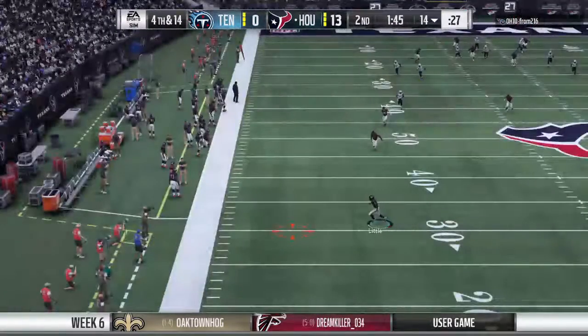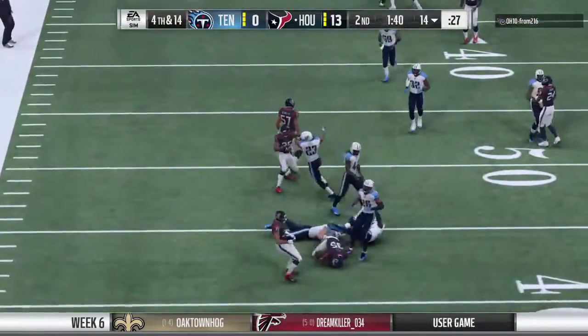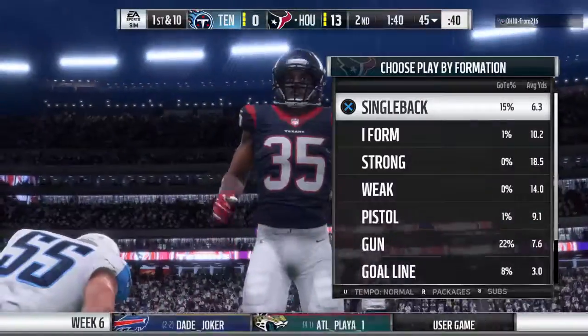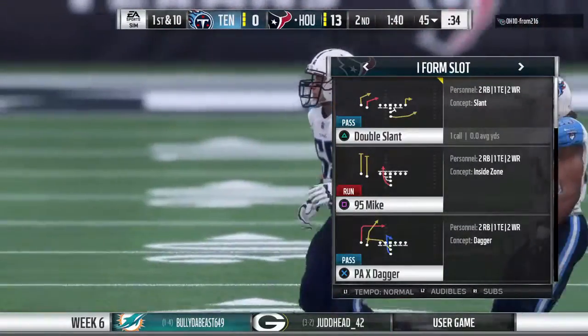He gets this one away, and boy, it's another boomer. That's pulled in at the 32. A good return there, call it 13 yards. And out will come the offense as they take over. Heading out is the Texans offense as they get set to take over here.